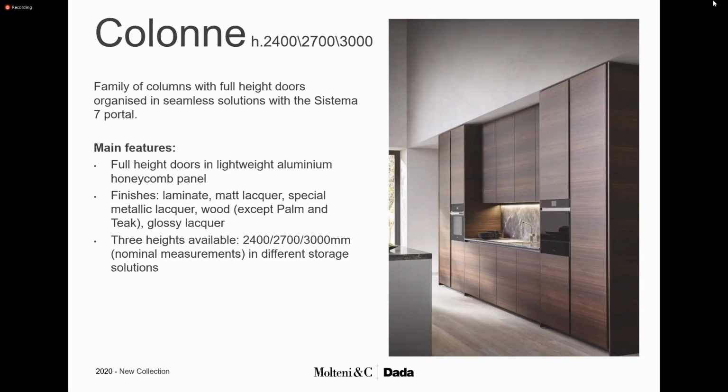240, 270, 3 meters. Not for fridge, just storage unit and oven columns. Obviously, there is a new kind of fit that has to be placed on these columns for the bottom in order to save space. The panels will be entire. The wood panel is available in the 3 meter too. No questions about it in chat? Good, perfect.